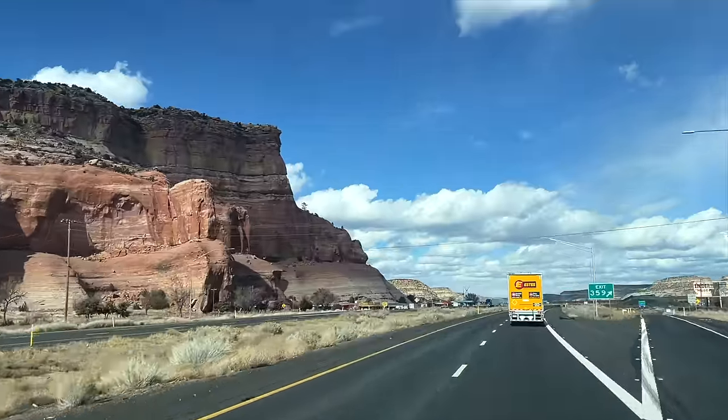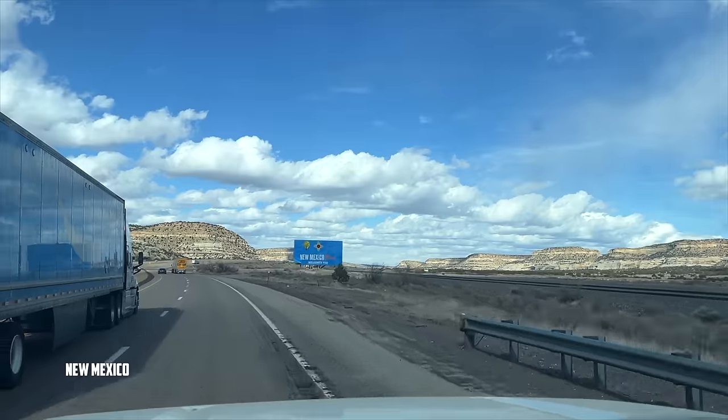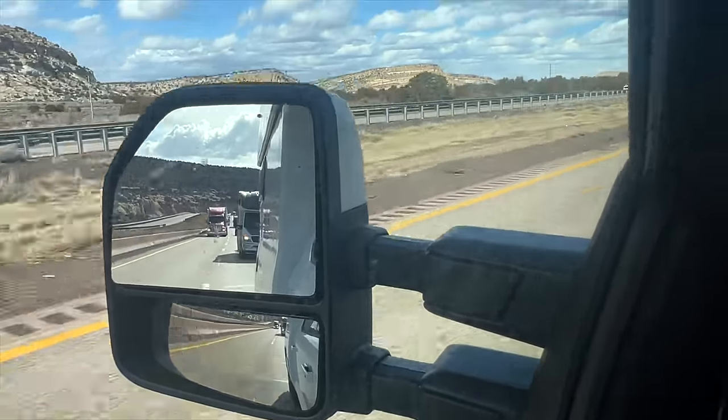Hopefully they got a lot of snow up there in the mountains in this storm, but hopefully in the next day or so, the roads will be cleared off and we'll have smooth passage. So in the meantime, we're just trucking on.